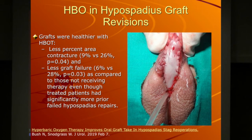See the grafting component, you see where it talks about less percent area contracture, 9% versus 20%, with a p-value of 0.04, and less graft failures, less than 6% versus 28%, with a p-value of 0.03. So that's pretty significant. Again, we knew nothing about the process. One of the doctors contacted us, and we got a couple of patients that were going to be treated probably the next month or so.